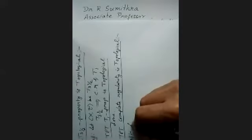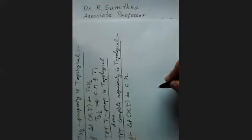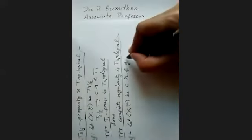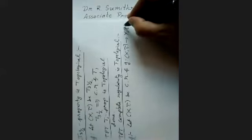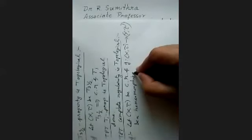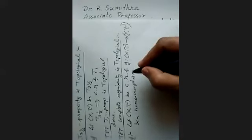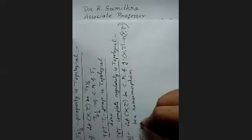So I'll take a topological space. Let (X, tau) be completely regular. CR means completely regular. And I'll have to take a homeomorphism. So I'll take g as a homeomorphism from (X, tau) to another topological space (Y, tau dash). What do you mean by homeomorphism? Our g is bijective, g is continuous, and g is an open mapping. Next, we have to show that (Y, tau dash) is completely regular.